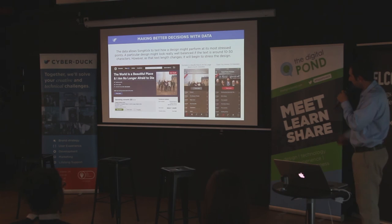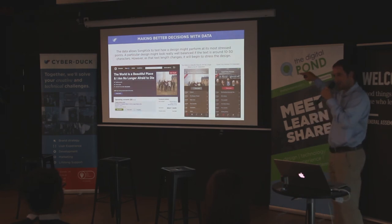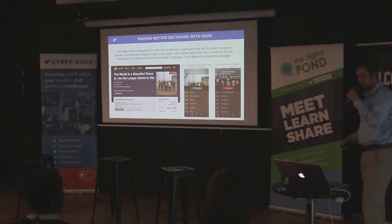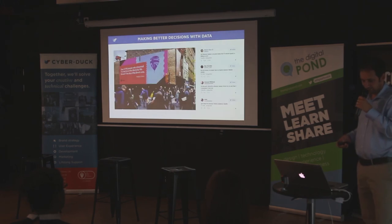Then you can see on a mobile app, obviously you can't have such a long title, so they use a technique called ellipsis, where three dots appear. There's a more conventional band name, Super Furry Animals, if you call that conventional. Really interesting how they're using data.